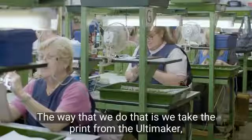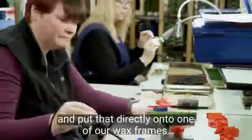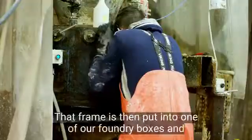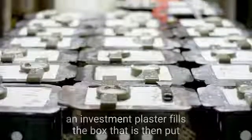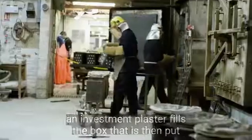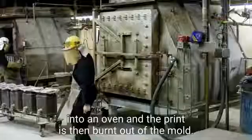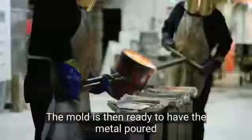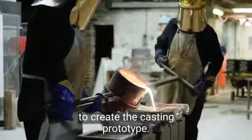The way that we do that is we take the print from the Ultimaker and put that directly onto one of our wax frames. That frame is then put into one of our foundry boxes and an investment plaster fills the box. That is then put into an oven and the print is then burnt out of the mold. The mold is then ready to have the metal poured to create the casting prototype.